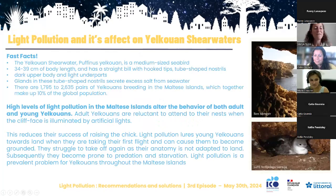Yes, thank you. So basically, the Yelkouan shearwater was the focus species of the project. Now, obviously, light pollution is going to affect multiple species, so indirectly we were also benefiting other species. But we wanted to focus on the Yelkouan shearwater because it is a species that breeds on our cliff faces, and its colonies are very exposed to the light pollution from the coastline.